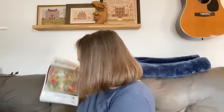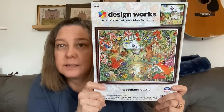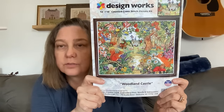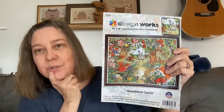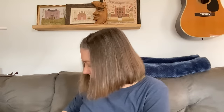Okay, I stitched on this one for one day. I try to work on this one day at the beginning of each month. Oh, here comes somebody else walking down the street with their baby, but Miha is outside. This is my Design Works kit, Woodland Castle. I only worked on it for one day, so it's not much, but I think I did some back stitching, so you might be able to see a little bit of progress.